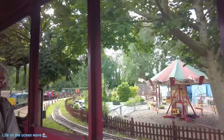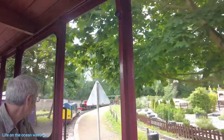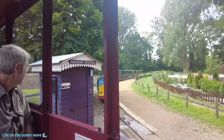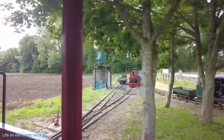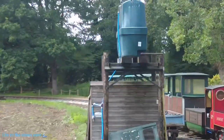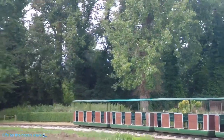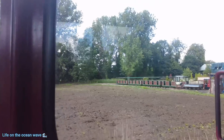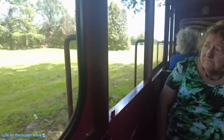Let's go. I love a train down there. Train ride. It's fantastic, this is. I could do this all day long.